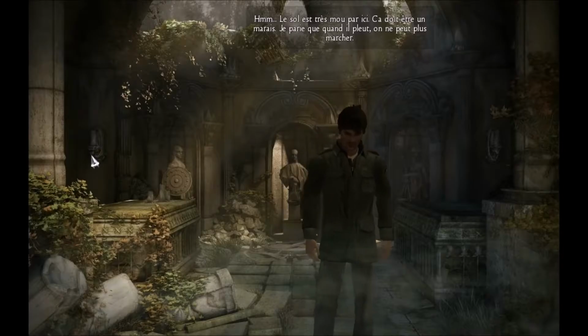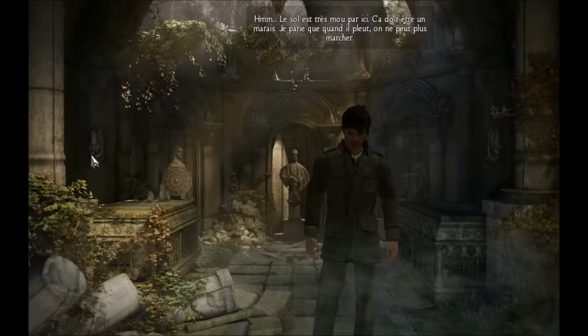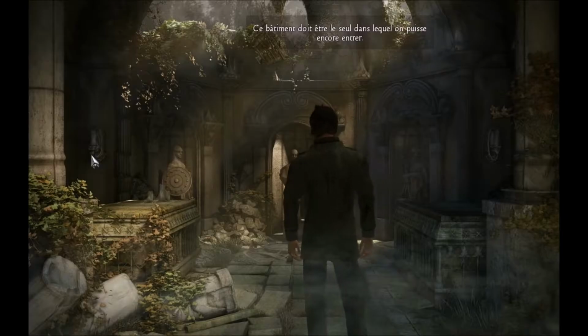Huh. The ground's real soft everywhere here. I think it must be a swamp. I bet as soon as it rains, you can't put one foot in front of the other. This building must be the only one you can still get into.